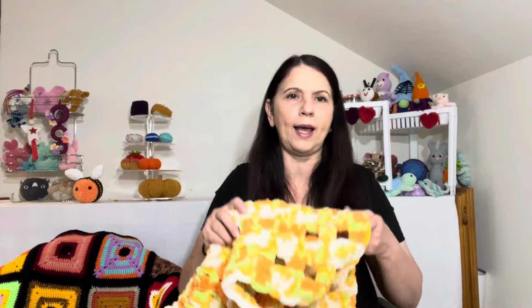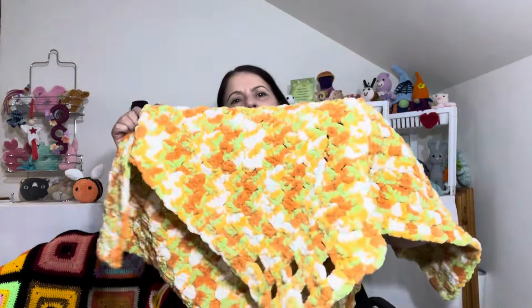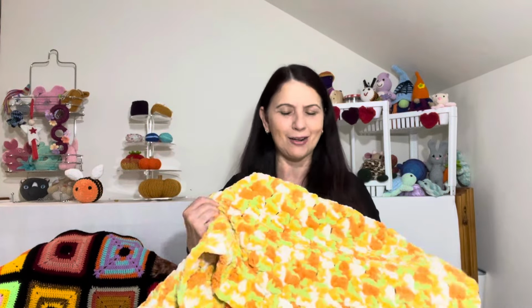Now, you can do a whole blanket with this stitch. It wouldn't be for little people, but I thought for a bulky yarn like this, the blanket yarn, there'd be way too many big holes. But as for decorating the corners, oh my goodness, it is so pretty. Like I said, I'm sorry I almost forgot to say that, because that was the highlight of this blanket.